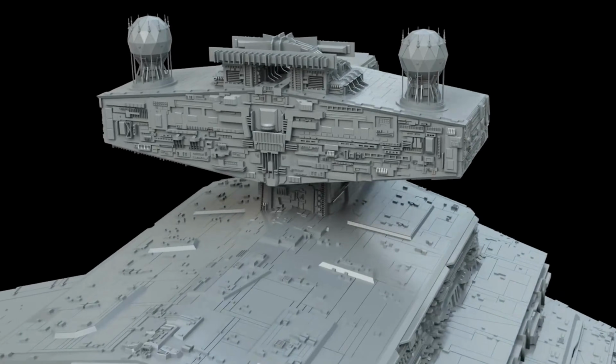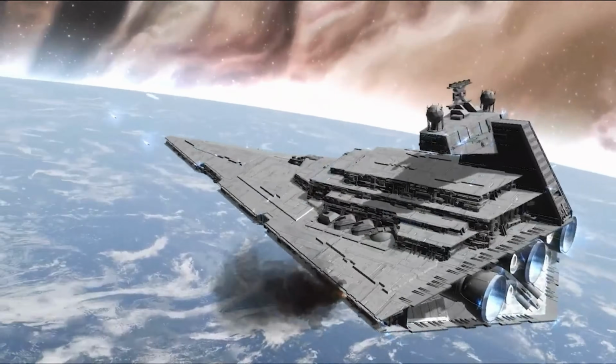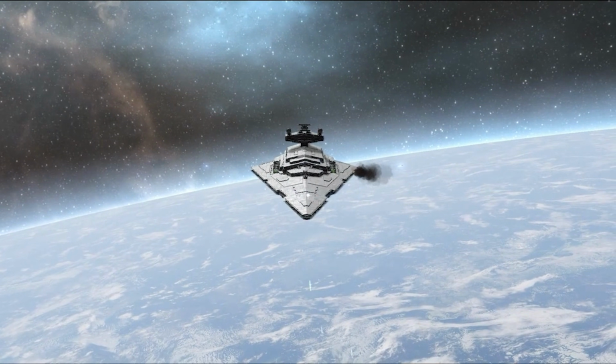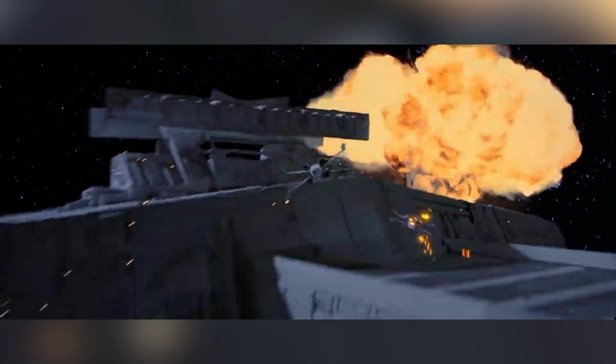Defensively, it's just as formidable. Its ray and particle shields, powered by command tower domes, absorb devastating hits. Beneath that, Durasteel armor adds another layer of protection. But once those shields drop, the ship becomes dangerously vulnerable, as the Battle of Endor proved.